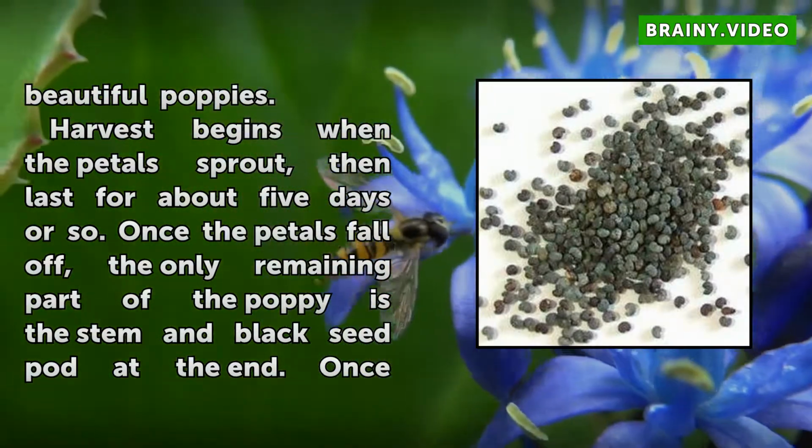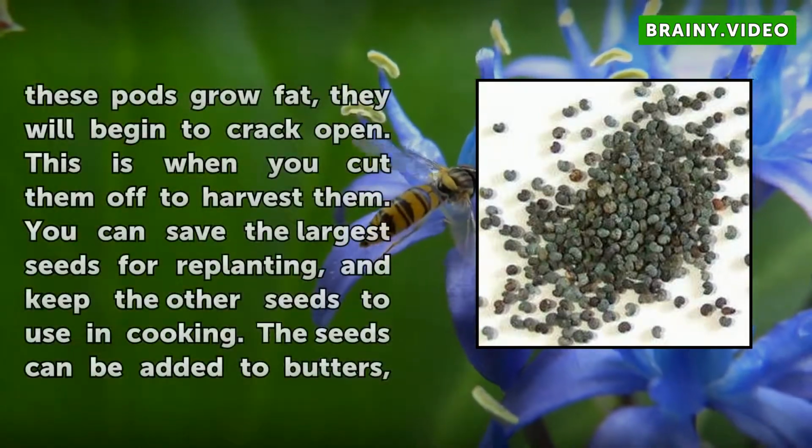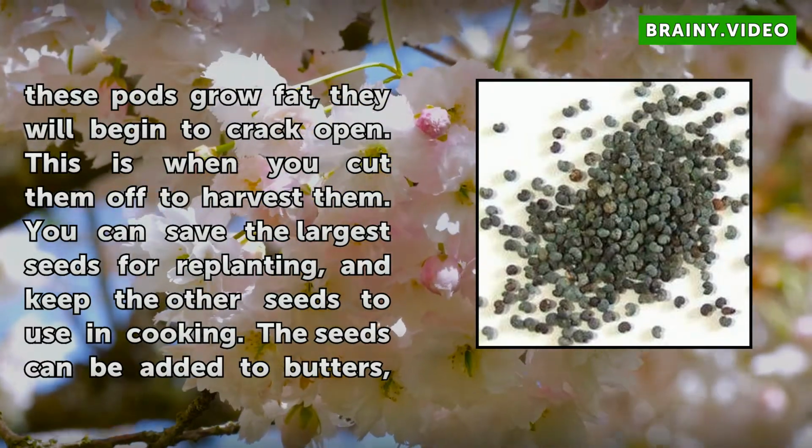Once the petals fall off, the only remaining part of the poppy is the stem and black seed pod at the end. Once these pods grow fat, they will begin to crack open. This is when you cut them off to harvest them.